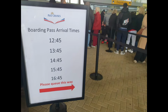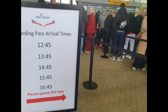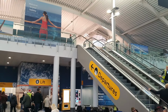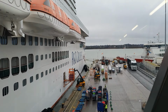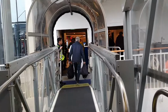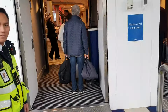On previous cruises, we simply entered the cruise terminal for check-in. However, this time, we had to join a queue outside that corresponded with our pre-assigned arrival time, before being allowed to enter the terminal building. Check-in went very smoothly and didn't take long at all, and we were soon stepping on board Iona to begin our Christmas cruise.